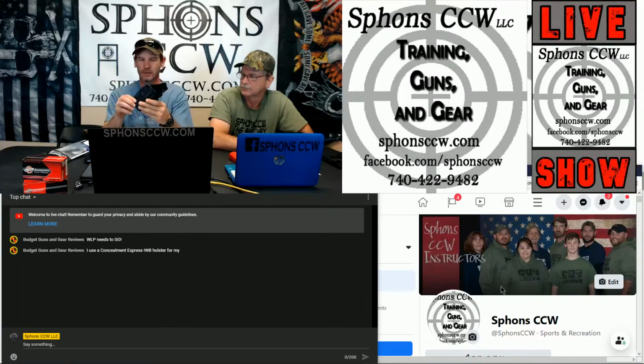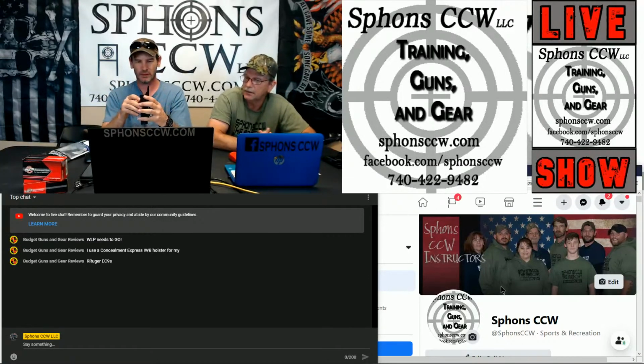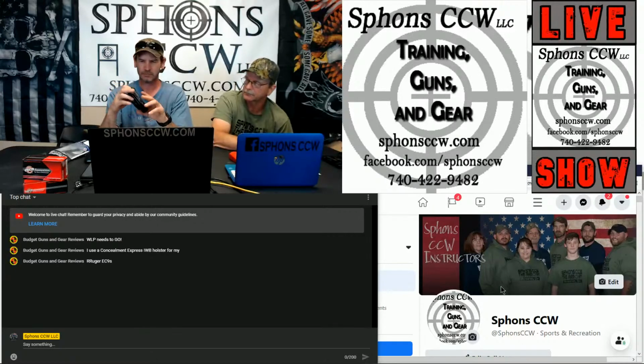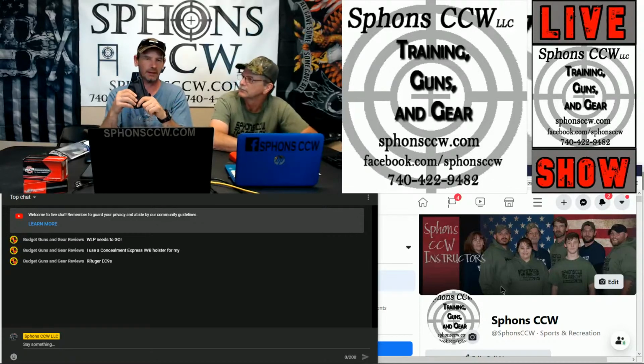Adjustable retention. A bunch of different gun models are available. And they have a line too for light bearing. Yeah, there are certain light and laser combos that they do have, which is a big plus. The other thing I wanted to mention was they're sending me a pancake holster. I've never seen it, so we're going to evaluate that when I get it and see what it's like.